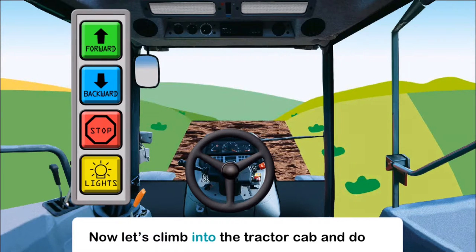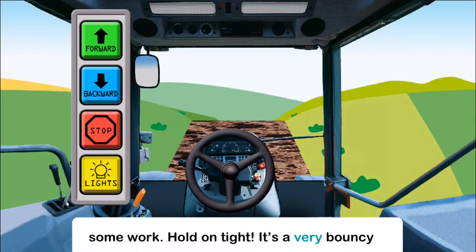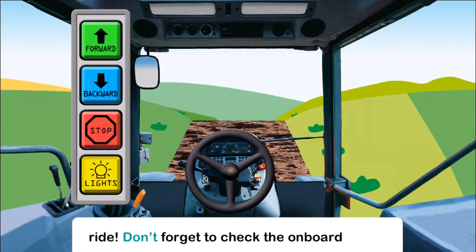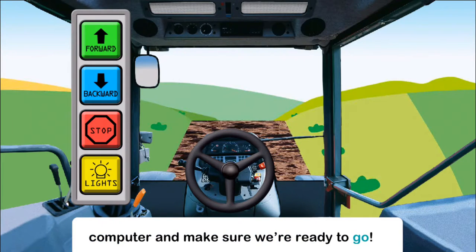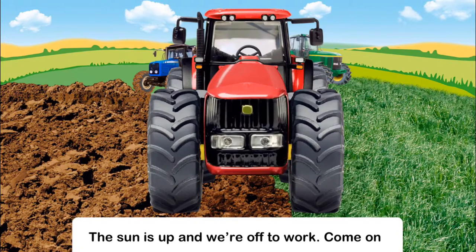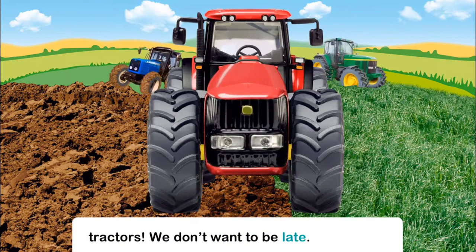Now let's climb into the tractor cab and do some work. Hold on tight. It's a very bouncy ride. Don't forget to check the onboard computer and make sure we're ready to go. The sun is up and we're off to work. Come on, tractors. We don't want to be late.